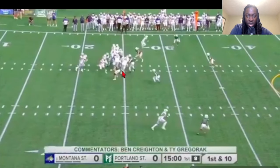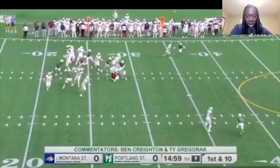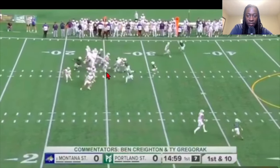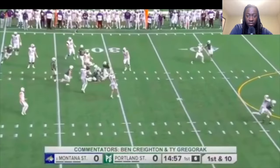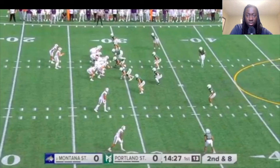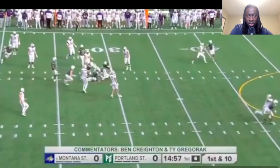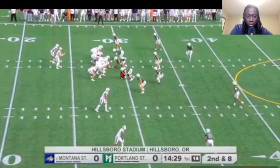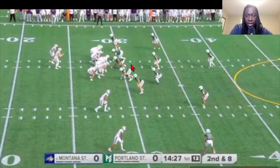Or maybe it was a read, because it looks like this one tight end is trying to arc around. So maybe Tommy could have kept it. Just what it feels like to me. Either way, Scottrey Humphrey is going to barrel forward, get about 4 yards. I guess they gave him 2. Gosh, looks like he got more than that. Oh, well.